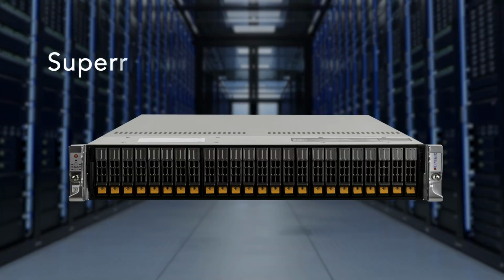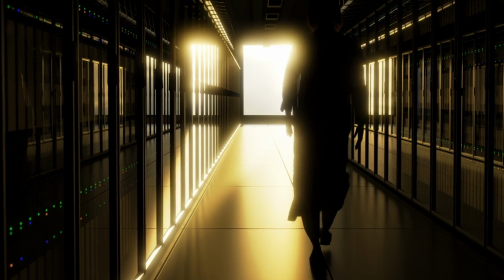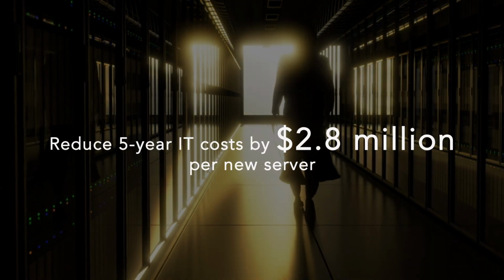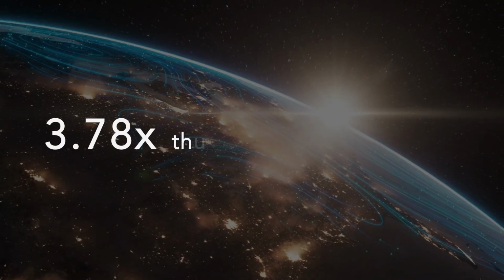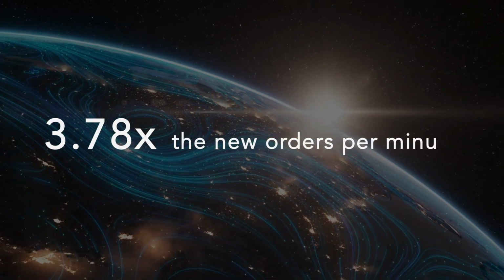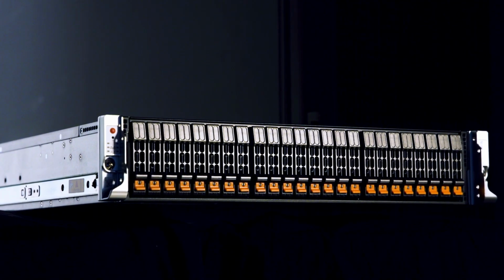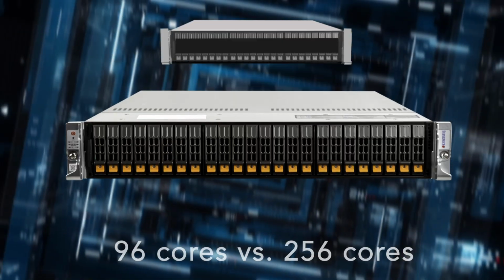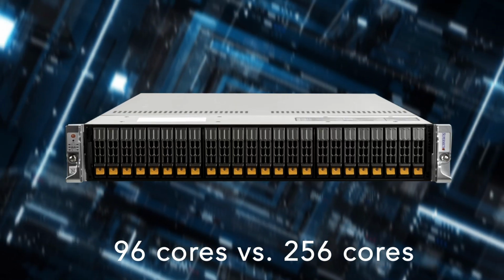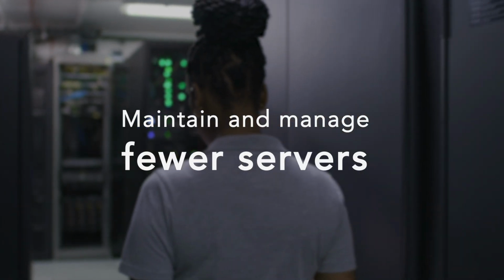Our testing showed that you could replace 4 older servers with one new Supermicro server and save $2.8 million in total operating cost over 5 years, a savings of 61.8%. This is a direct result of the database performance boost we experienced with a new AMD EPYC 9475F processor-powered Supermicro H14 Hyper DP server. In some cases, shrinking your existing server footprint means you'll pay fewer per-core licensing fees and reduce the burden of maintaining outdated hardware on your IT staff.